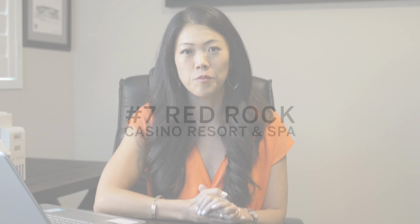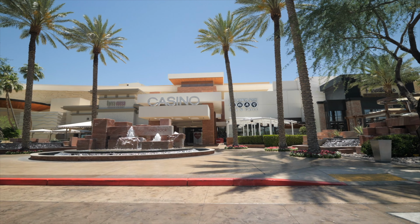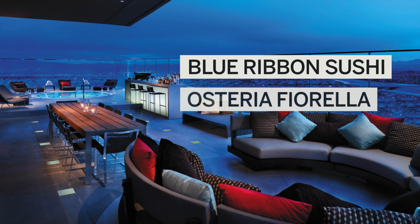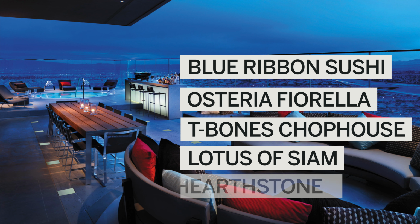Number 7, adjacent to Downtown Summerlin is our local Stations Casino called Red Rock Casino. Red Rock Casino features hotel rooms, suites, meeting rooms for conferences, restaurants, bowling, a movie theater, and much, much more. Here are some of the restaurants that I recommend at Red Rock Casino. Blue Ribbon Sushi, Osteria Fiorella, T-Bone Chop House, Lotus of Siam, and Hearthstone. Hearthstone has great brunch, so if you're into brunch, I highly recommend you checking it out. I know they have bottomless mimosas.